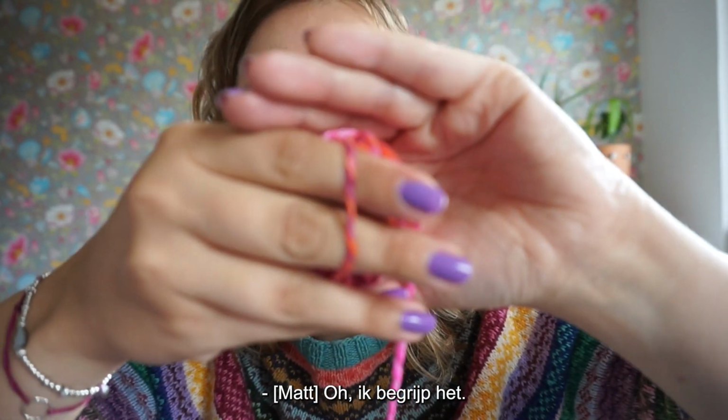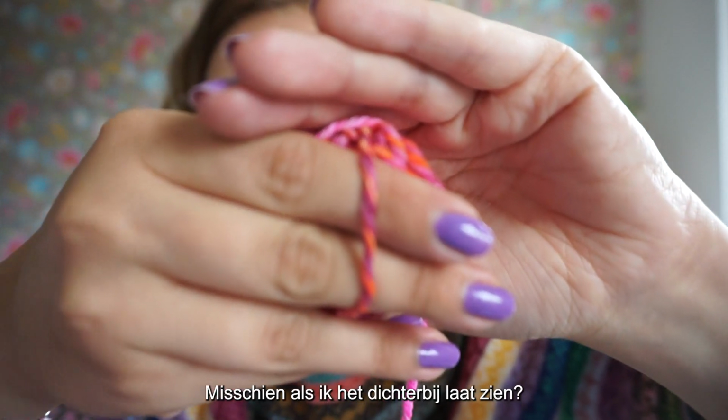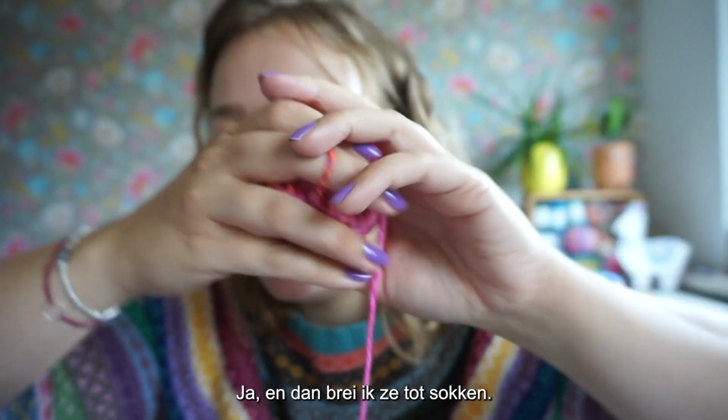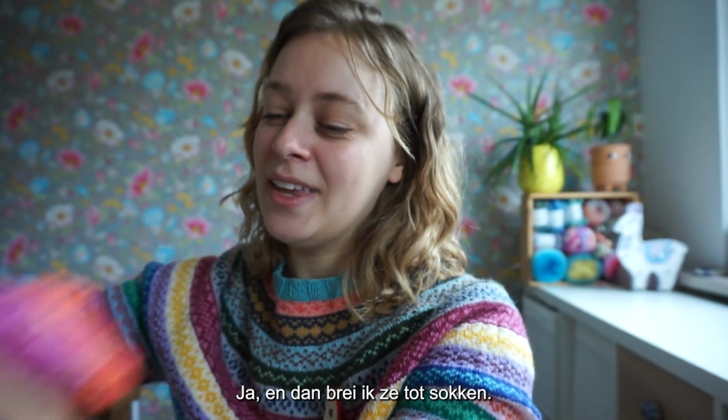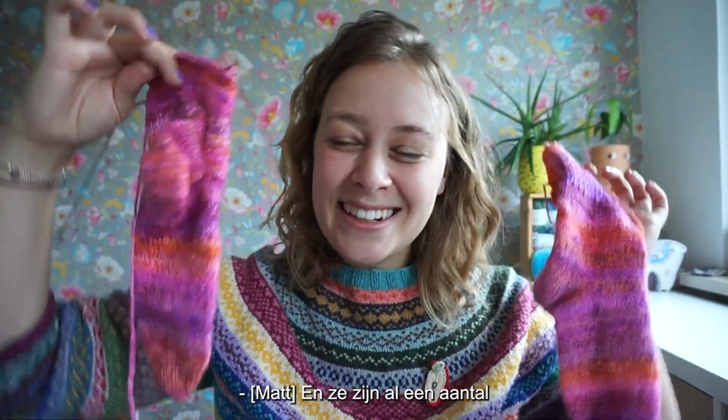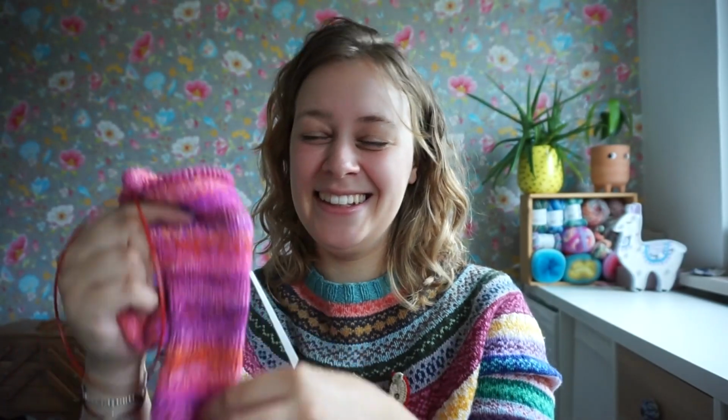Oh, I see. I'm not sure. Maybe I'll do a little close up. And then I'm knitting that into something. They're already turning into some wonderful creations.